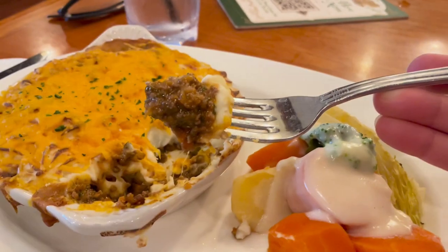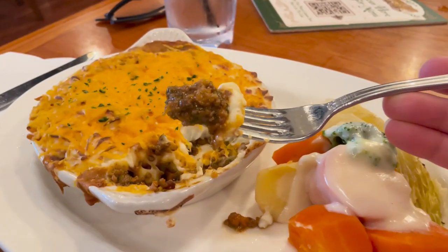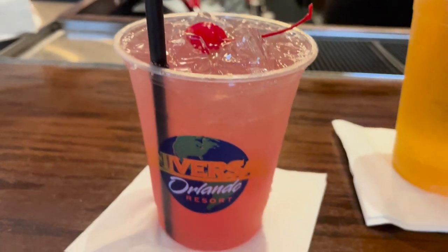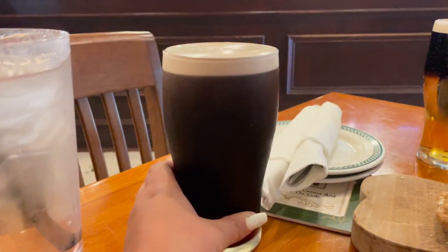But what was your favorite dish? The shepherd's pie. You can get the shepherd's pie at a couple of the Harry Potter locations here in Universal, but this one has a slightly larger portion, and I think it's a little better. Yeah, I much prefer it. And we got a couple of different drinks. I usually go with either the Mummy's Revenge or just a Guinness. We usually can't find any places at home that have that on draft. A couple of places do, but we always look forward to that here.